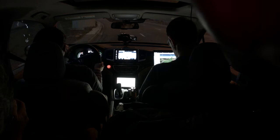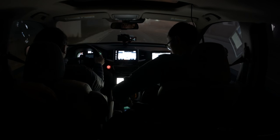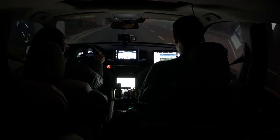No problem, man. With our payload capsule fabricated and finished, we load up our gear into the Honda Ridgeline and drive to our launch site for the early morning launch.